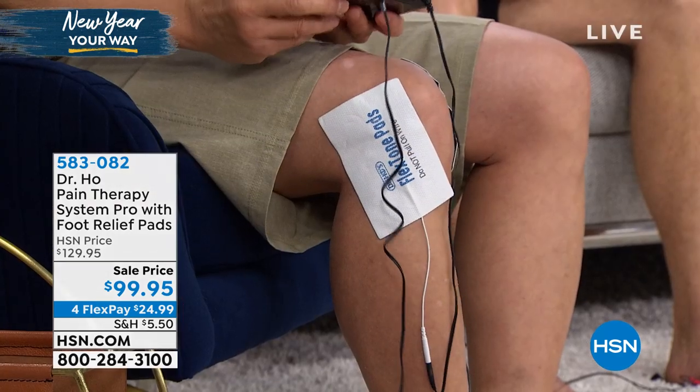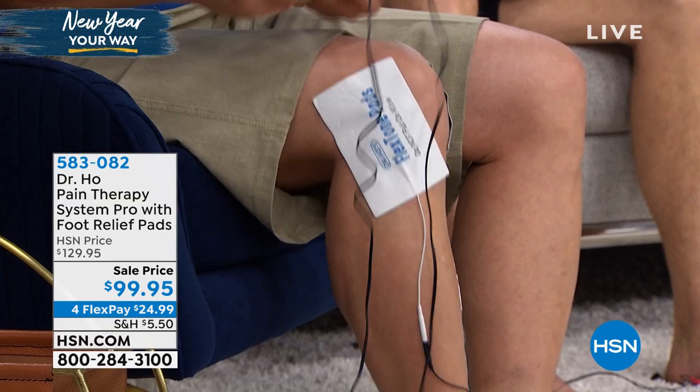I love playing basketball, and I have knee arthritis. So I use this before I play basketball. I play almost every day. I use it to warm things up, and I use it again after I play so that I get fast recovery so I can play again the next day.